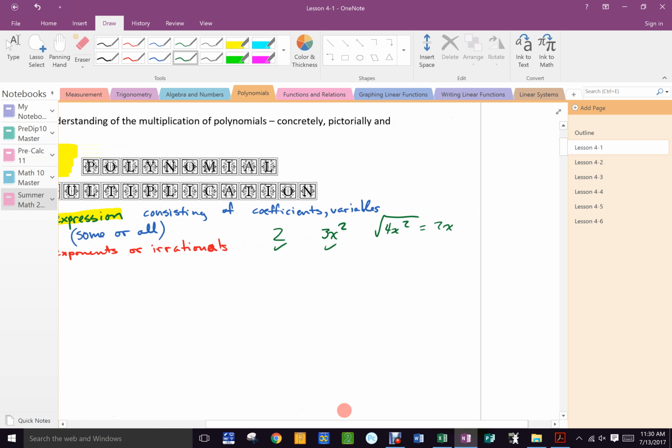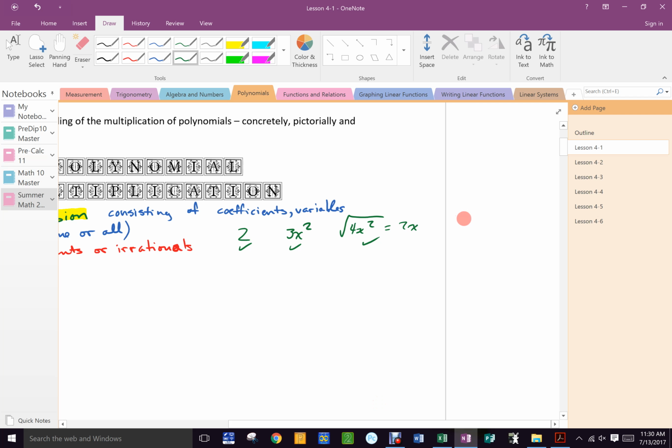What about this? No, why not? It could be irrational, because that is technically x to the 1/2, yes? Fractional exponents allowed? No. Everybody good?